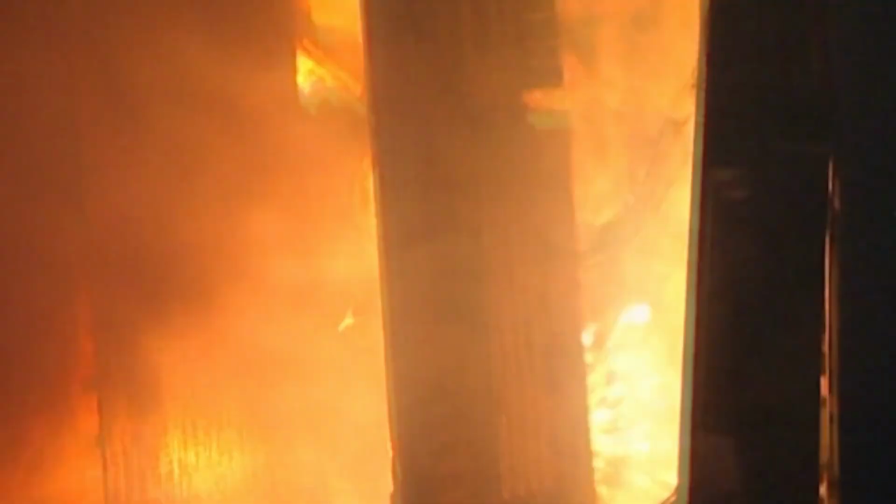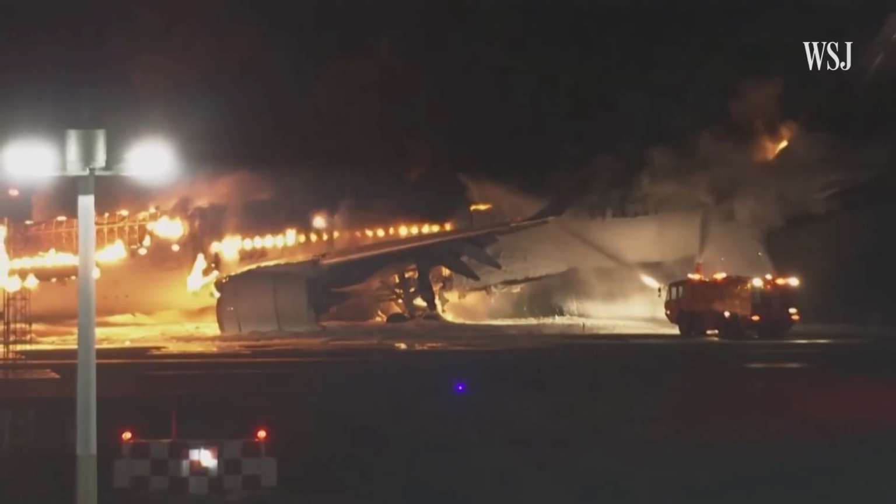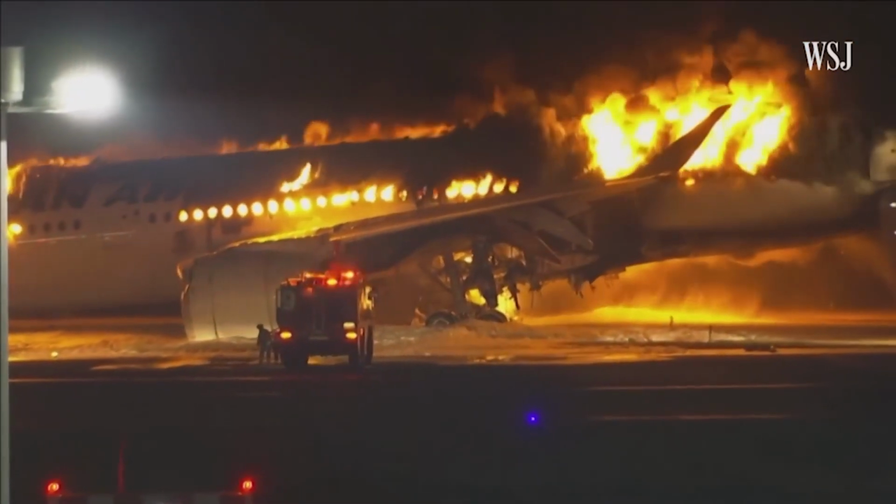This simple action could prove invaluable in low visibility conditions or if you need to evacuate quickly. By mentally mapping out your route to the nearest exit, you enhance your preparedness and increase your chances of safely exiting the aircraft in an emergency.